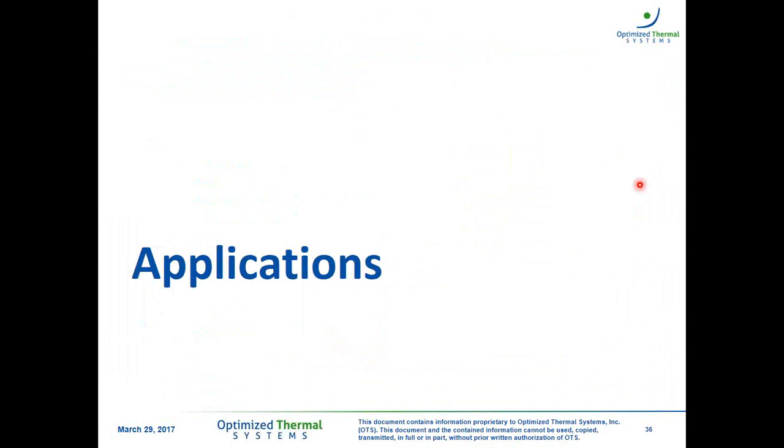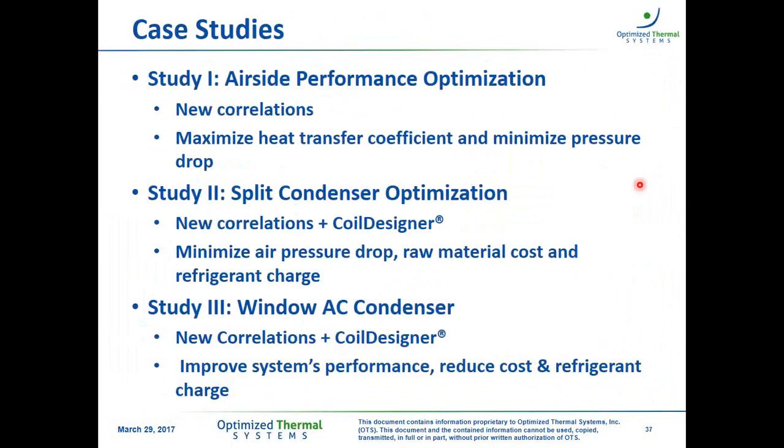So let's go to our last section, which is the applications. Here we have three case studies, and all of them are using our design tools, our new correlations and Cloud Designer, to optimize performance and other aspects of the heat exchanger. The first study is surface optimization only, where we're maximizing heat transfer coefficient and minimizing pressure drop on two pin heat exchangers with different diameters.